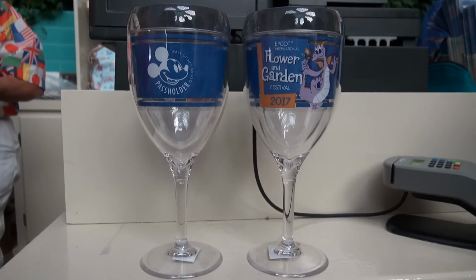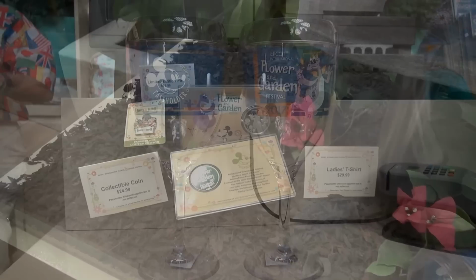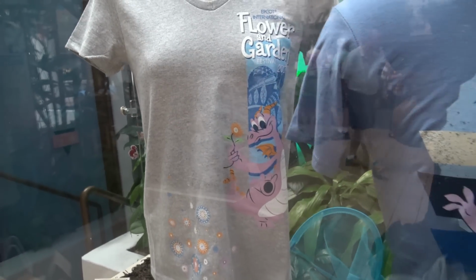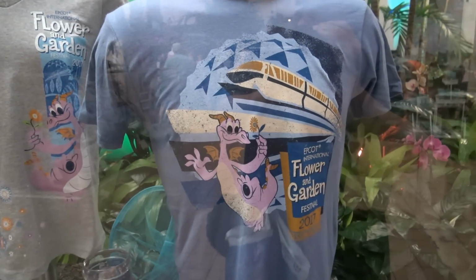For $25 though. Well, you get 20% off with the annual pass. That's still expensive for a Tervis. Yeah, but you know what, Tervis are usually around $20, so it's actually not too bad. For once, I actually like the pass holder shirt. I will probably buy that shirt. That is a nice shirt.